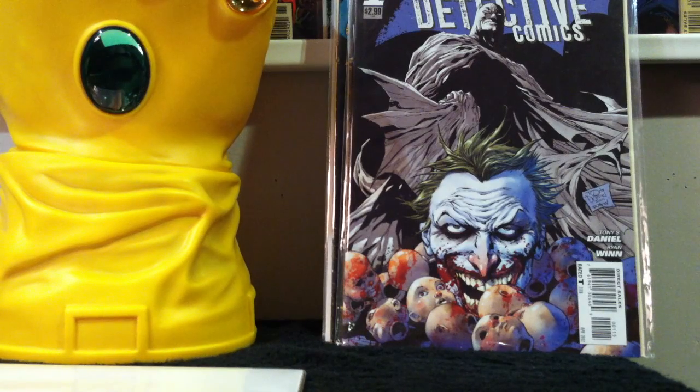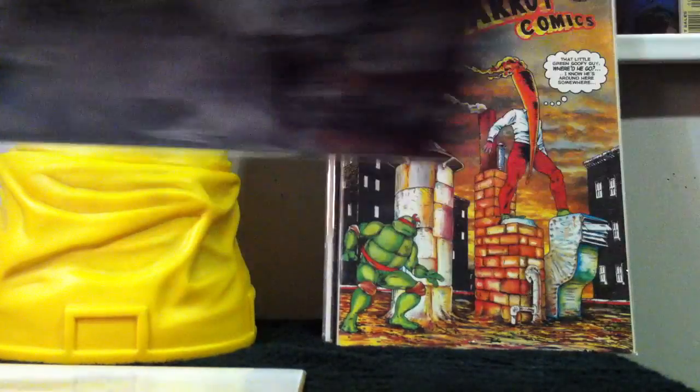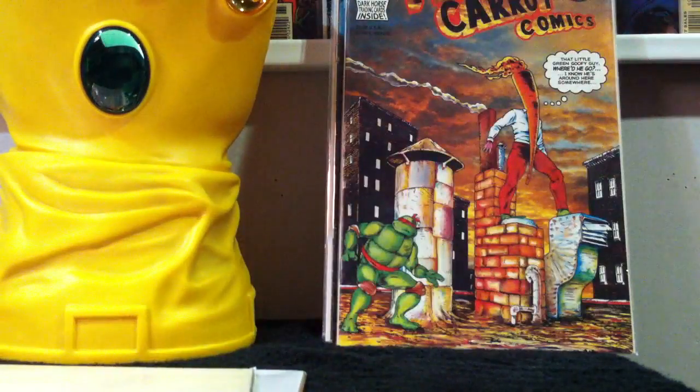So maybe it's a low print run. I'll do some homework on this. But again, it only cost me $2. So that's fine. I've never read it. I needed it anyway. This is a book I was very happy to find. I got this for $2.